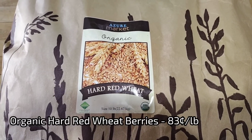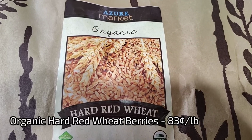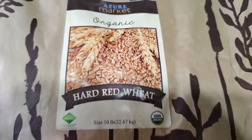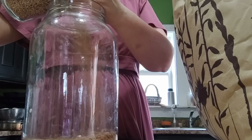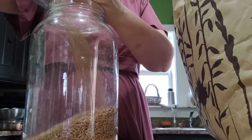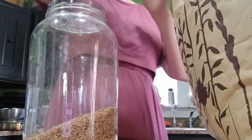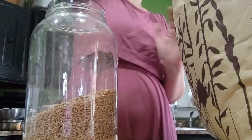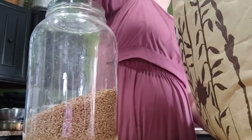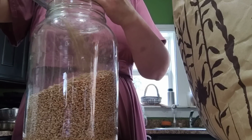And the same can be said for our hard red wheat berries. I'm going to store these in a way that will make it the most convenient for me. So it wouldn't be convenient for me to put hard red wheat berries, this is what we use for baking bread, into 1 gallon packages. Since we do a lot of baking with these berries, I don't need to waste the Mylar. We would just fly through those too quickly. It's just not an efficient way to store them.